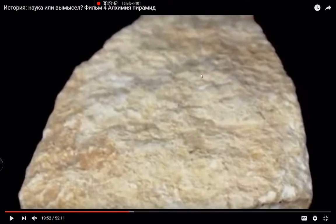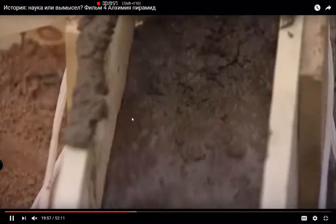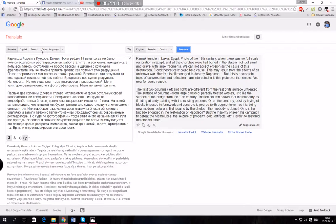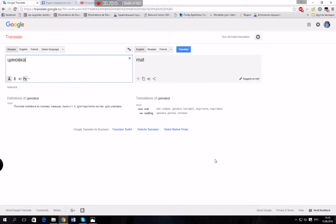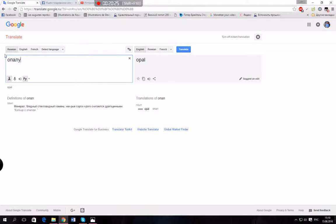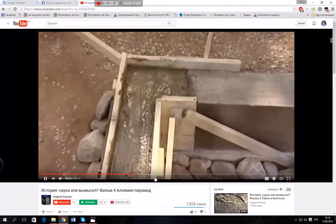So they took off this stone from the height of 30 meters or something like that, and it has some signs of concrete technology. When they did this, they used those... let me see how it's named in... how do you call it in English? A mat, some little mat, so it won't get sticky to those wooden constructions which are called formwork, concrete formwork. So that's why we have those signs.